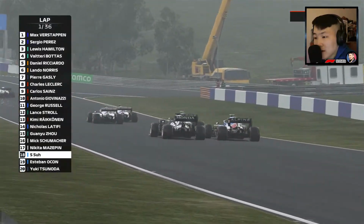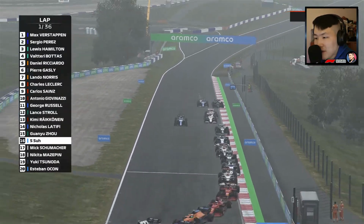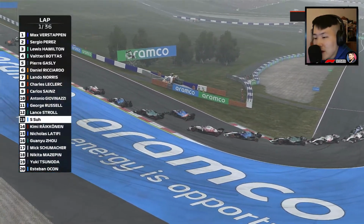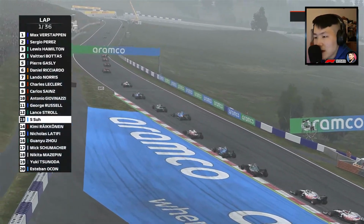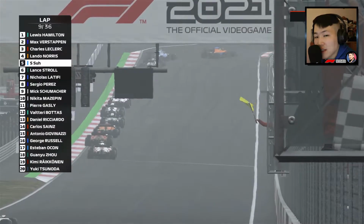Ocon just behind us, so our wingman has finally showed up. Ocon has decided to step it up a level and get some points today. P6 for him, P5 for me. Marvelous amount of points gathered for the team to get us ever so closer to our objective of the season.